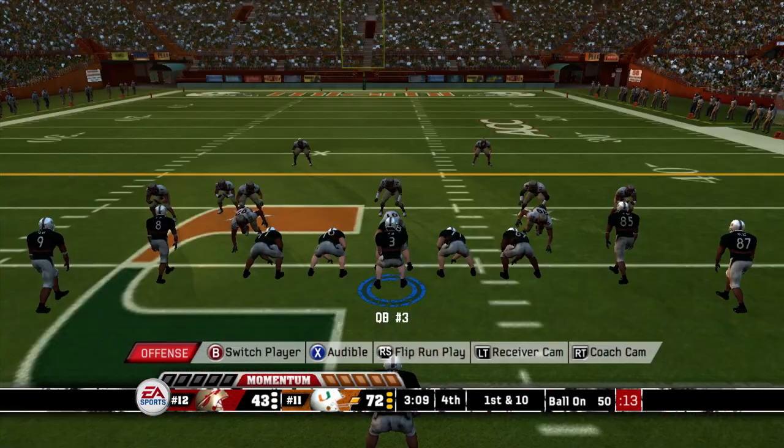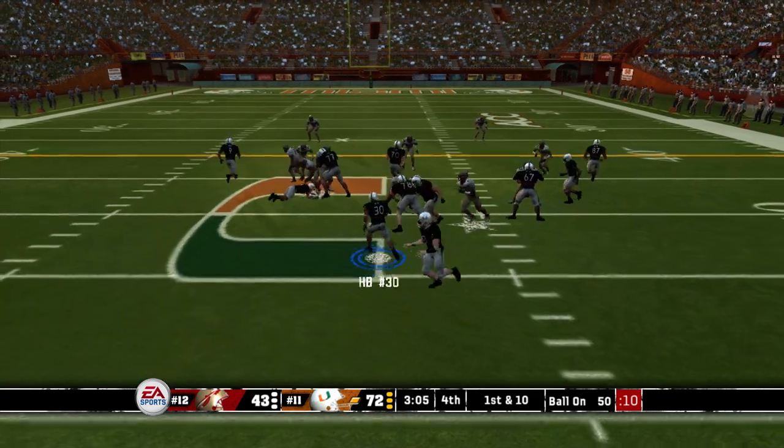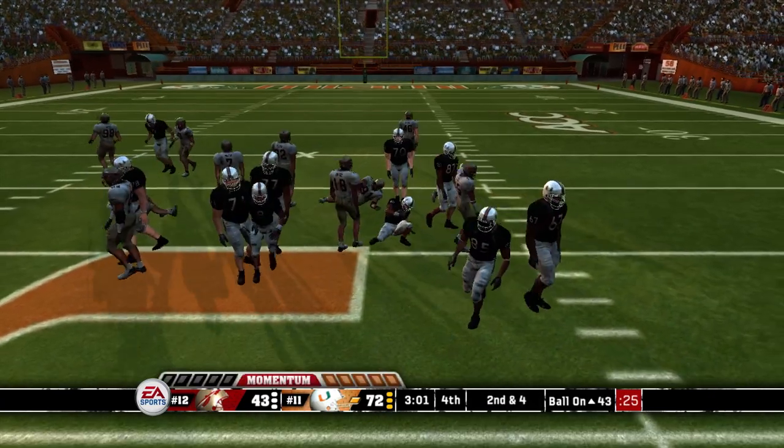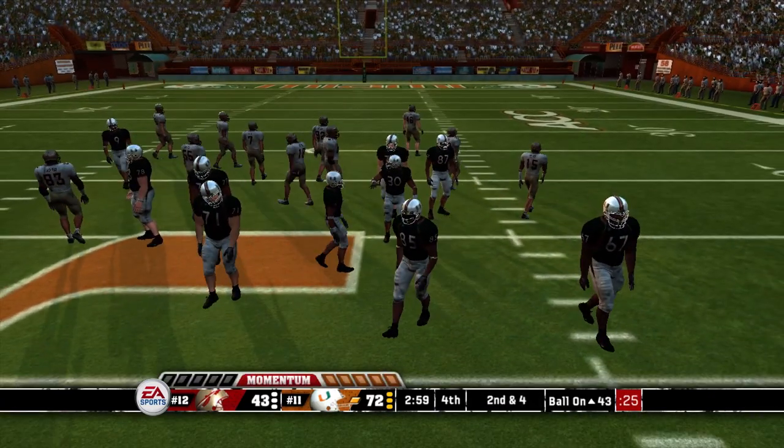Four wide. Ready! Cut! They keep it on the ground with a tailback. He's taken down at the 43. Number 30 gets 7 yards on the play.